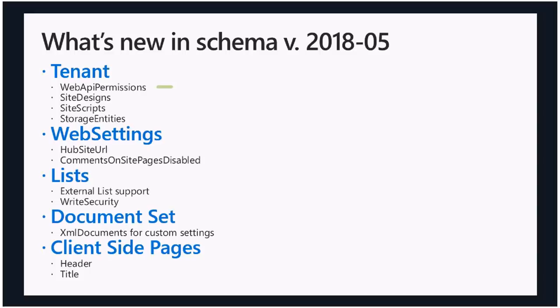We introduced support for site design and site scripts. So nowadays, you can have a site design that will call a provisioning template, but you can also have a PnP provisioning template that will automatically apply a site design made of some site scripts to a target site. And you should avoid creating a loop, of course. And from a tenant perspective, we still have another capability, which is the storage entities capability, which allows you to store tenant-level settings in your tenant if you need to reuse them in multiple solutions or sites.